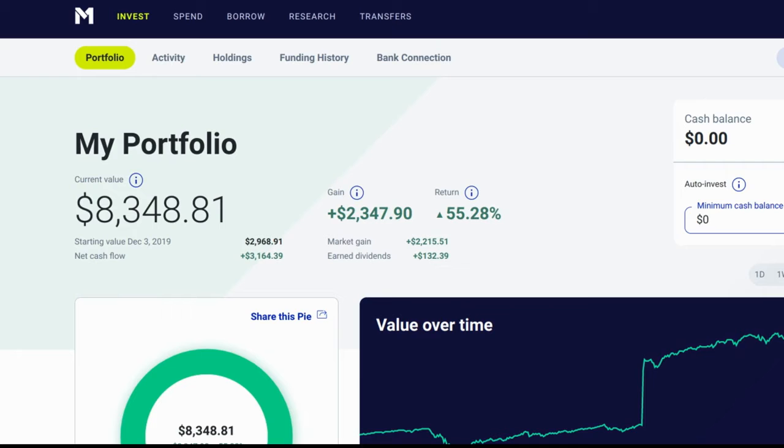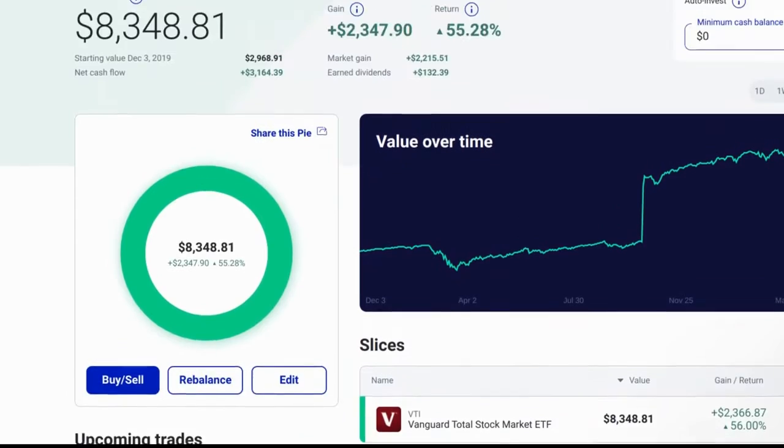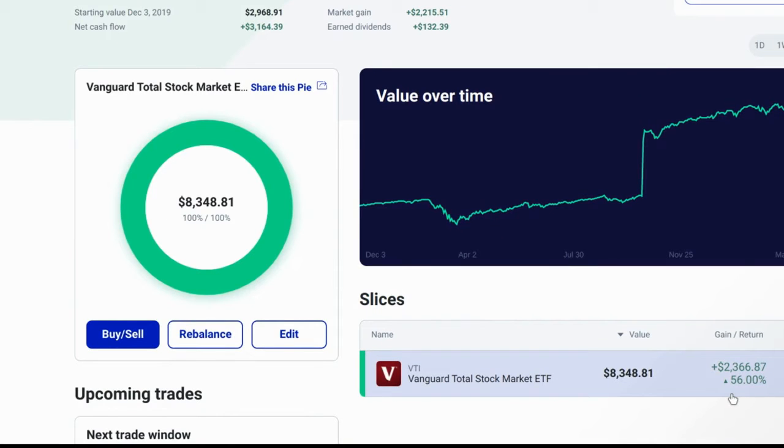So as you can see, the portfolio is at $8,348.81, which is absolutely phenomenal. We were this high probably 2 weeks ago, and then we took a massive drop this last week. But apparently, we had a fantastic day on Friday, because when I last looked, it was at $8,100, and we must have made $248 yesterday, I'm guessing. So that's fantastic. As you can see, it's a 56% return for us.